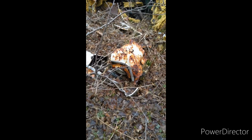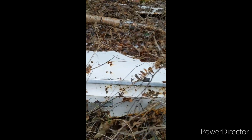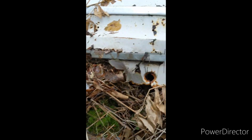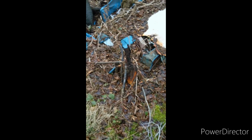Just because of the taillights. I don't know. It almost looks like Impala taillights to me, but I'm not sure. And there's no badges or nothing left on her. So it's really hard to tell. There's not enough there to know what it is.